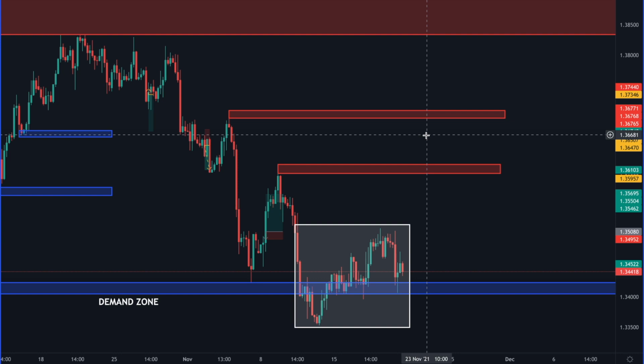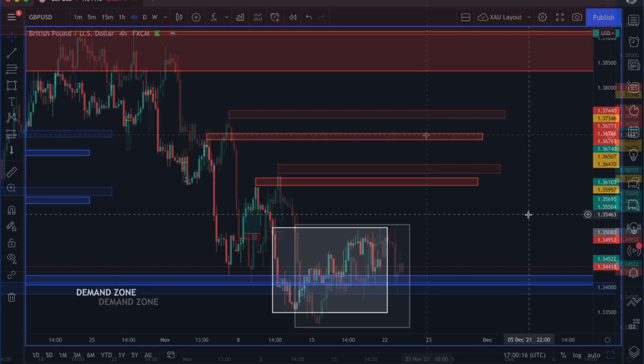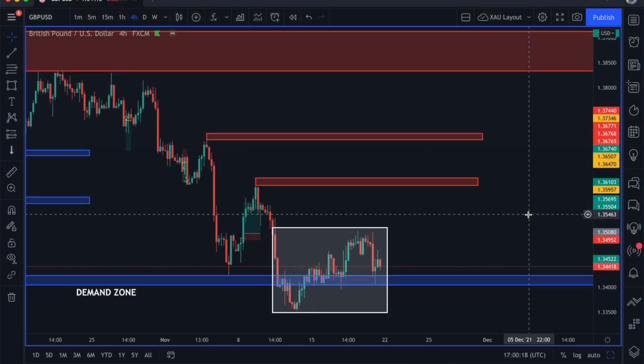But yeah, definitely biased to a buy on the Great British Pound to USD this week. And as for Euro JPY, I am looking to capitalise on some sell positions there, riding that down to the demand zone that I had drawn out.